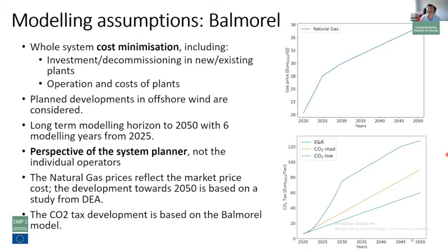So in order to model this whole sector, this whole offshore region, we used the Balmoral model from DTU, which is a whole system cost minimization. The decision relevant cost components that we considered there were, on the one hand, the investment or decommissioning of new or existing plants, so energy plants, but also the oil and gas platforms. We implemented this decommissioning cost essentially as a negative cost that could be saved if the plant is not decommissioned when it reaches the end of its life. On the other hand, we also have operation and variable cost for fuels of various plants. You can see the assumptions here on the right-hand side that we made for natural gas, and here bottom right for CO2 taxing in 3 different scenarios.